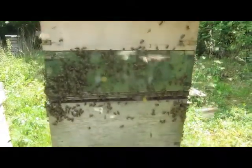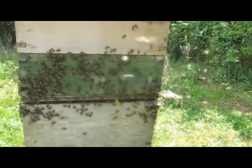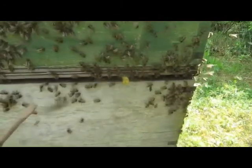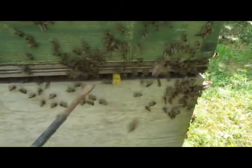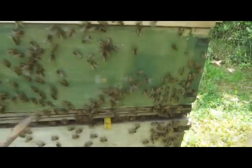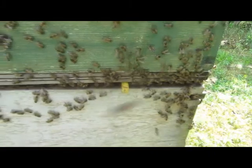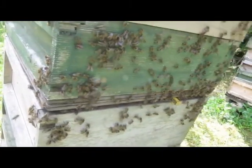It doesn't look a very big swarm, so I don't know whether it is one of my swarms, because mine should have been all prime swarm. Basically what I've done now is just open this up, just put a little wedge in there, and the bees will hopefully find a way in. These are starting to run in there now. So anyway, we'll see what happens.